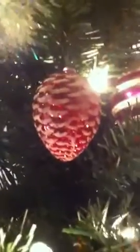Got some really cool ones. I used to have a whole bunch of them. I had over 30, almost 40 years worth of ornaments, but time changes and life changes. There's an ornament, it's probably close to 100 years old. Another one.